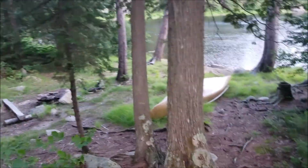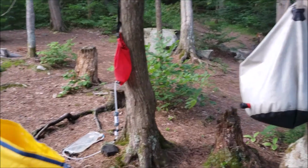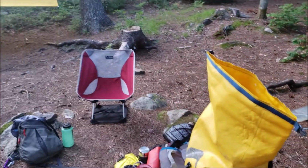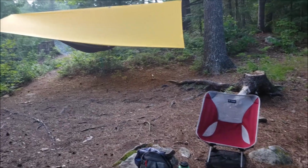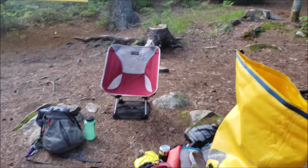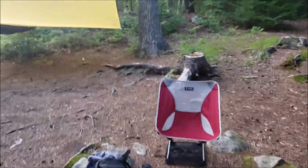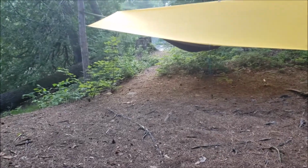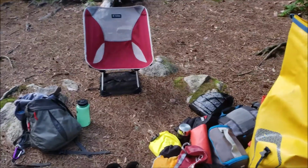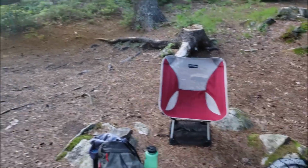Here's a quick look at the camp. It's a pretty small camp. So we've already set up the hammock. Already hung up the bear bag, at least the equipment I'm going to use to hang the bear bag. So I just have to go hang it later on. I don't have to actually set up anything. And so I'm just about to boil some water, have some food, and replenish the calories I've burnt today.